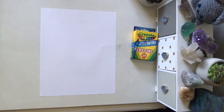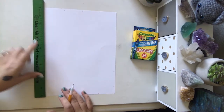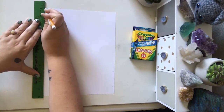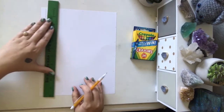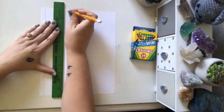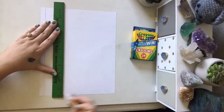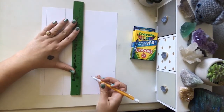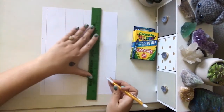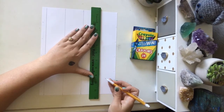Now your grid won't take up the whole paper. It'll be ever so slightly smaller than the paper just because we're doing it in even 2 inches. So you'll line up your first notch mark on the top and bottom and draw a straight line. And you'll do the same thing with the second set, the third set, and the fourth set.